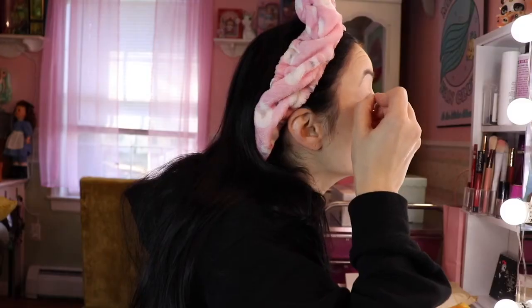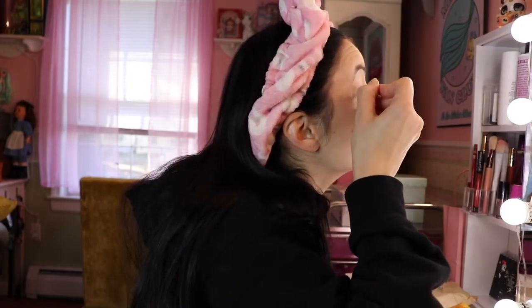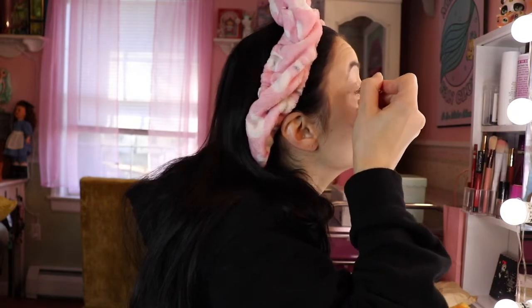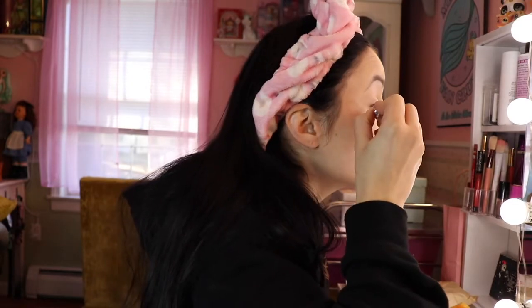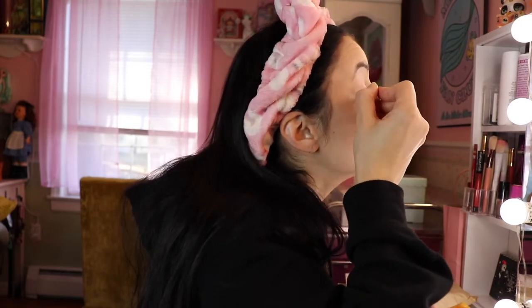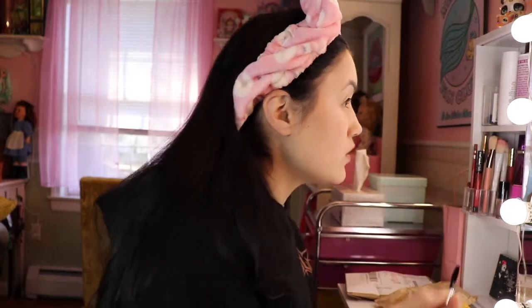So let's see how that looks on. This is a good brush, actually. No, it doesn't really curl too much, but that's okay. So if you want to go natural, this is the way to go. I think what I would do, honestly, is I would 100% use the foundation, especially since it's a 3-in-1.